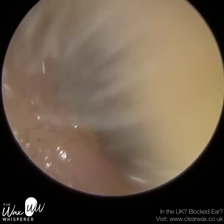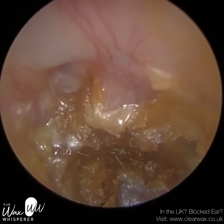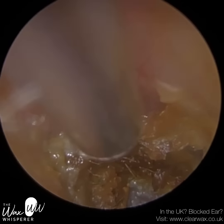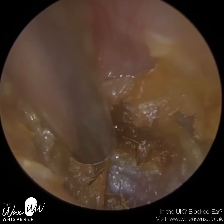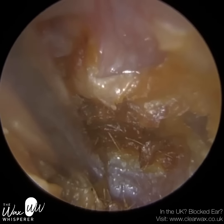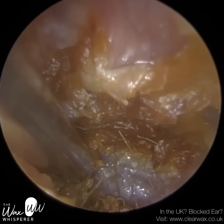And eventually, if not resolved, fluid that would normally drain then also builds up. This fluid starts off very much like water, so it's a bit more runny, and it then gets infected and becomes very viscous, almost like glue, hence the name glue ear.